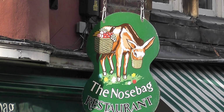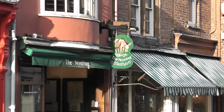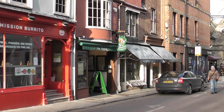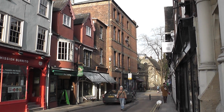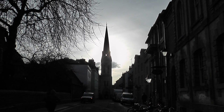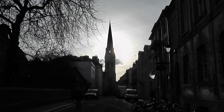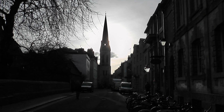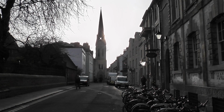There's the suggested tea stop, the Nose Bag. Interesting name and an interesting location for a suggested tea time stop. So there you go. Presumably, as this is St Michael's Street, that's St Michael's Church. I'm facing directly towards the sun, so hence the odd colour in here. Lighting, I should say.